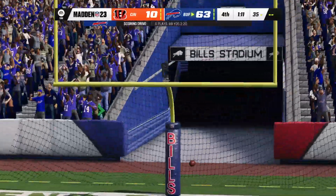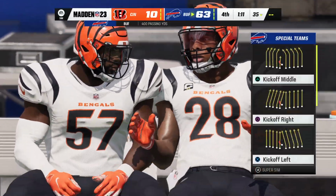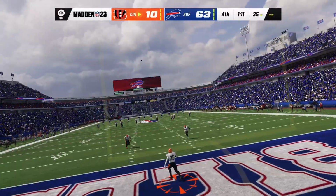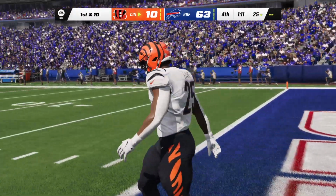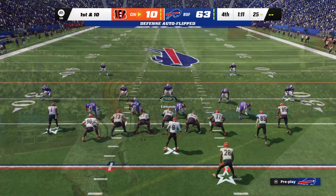Now this one was over a while ago as they just add on to their big lead. So the drive there took 6 plays. And it ends with a touchdown pass to Gabriel Davis. After the touchdown, Bass to kick it away. And he'll just sit on this one as their drive will start at the 25. Ready to go on offense.